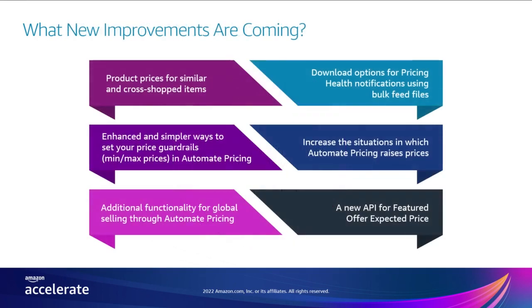I'm also thrilled to announce a few upcoming improvements that will be launching soon. We've heard from a lot of you that you'd like to see prices for similar items that customers may consider when making a buying decision. Soon, on the Pricing Health page, you'll be able to track prices for relevant substitute products to help you make the right pricing decision. If you find that the Amazon recommended substitutes are not a great fit, you'll be able to select your own set of products for which you'll be able to track prices.